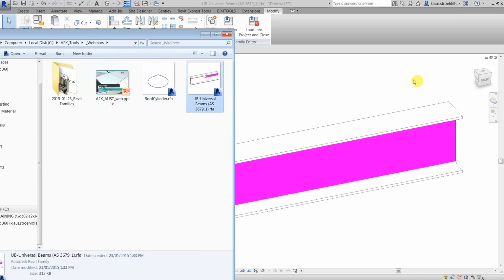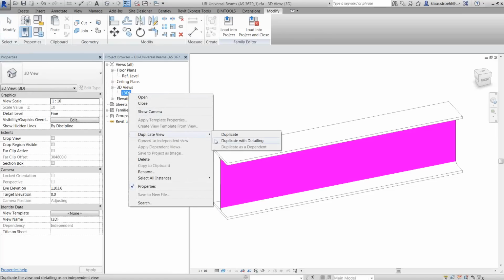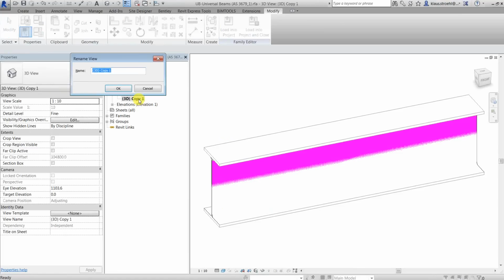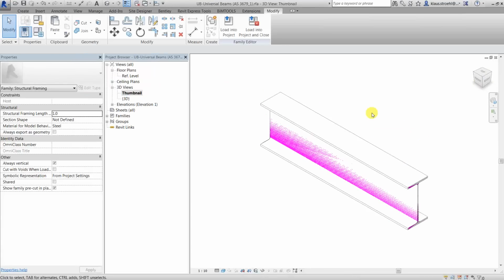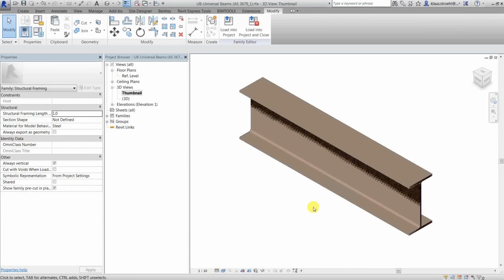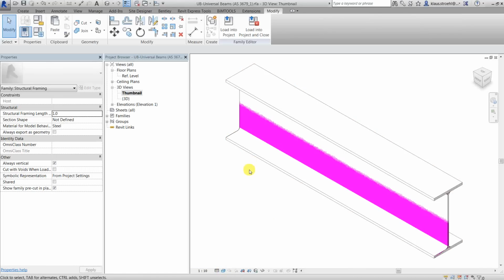When I look at it under webinars, zoom in a little bit. So this is what it looks like because my 3D view is currently orbited around like it is now. However, I should really duplicate the existing default 3D view, rename it, and I call it thumbnail. Then open that thumbnail view, orbit it around the way I like it so that all of my steel families or all of my beam families are orbited around the same way. Then I define, all right, detail level is fine. I want to have a realistic mode, for example, or shaded, whatever I like.